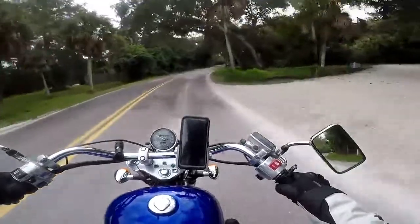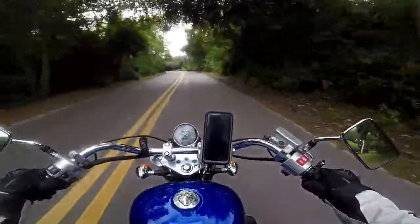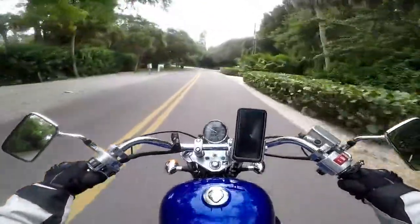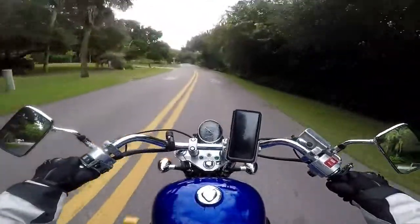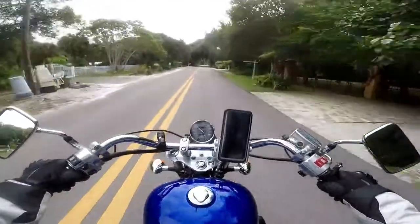Here you go, the corners. Oh, a little bit of sand here on the way. Made me a little bit nervous. Like I said, I've only been riding a motorcycle for about a week or so, so I'm trying to stay away from all the hazards in the road.